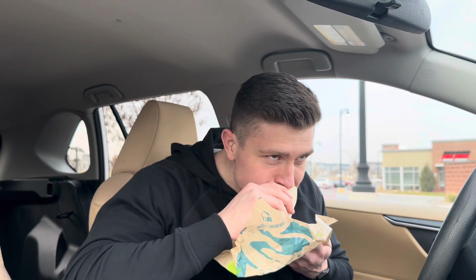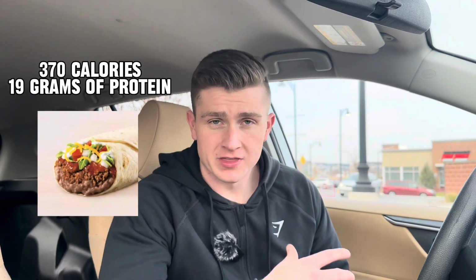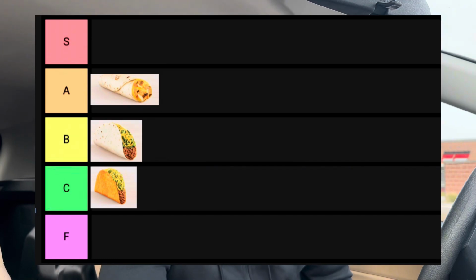Up next we have Burrito Supreme. This is actually chicken flavor. That is actually really yummy. I am tasting a lot of sauce though, and not a whole lot of chicken. And the macros speak to that as well. The Burrito Chicken Supreme comes in at about 370 calories. With 19 grams of protein, this is about 21% of your calories coming from protein. This is a little bit of a step up from the beef soft taco, but not enough to put it in A tier. Burrito Chicken Supreme is B tier.